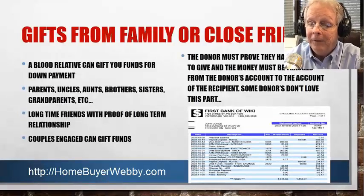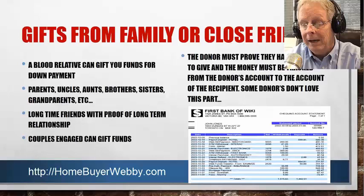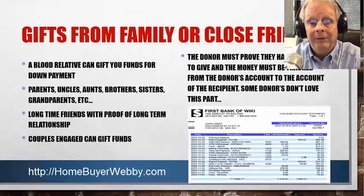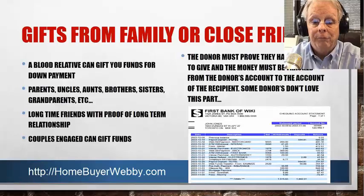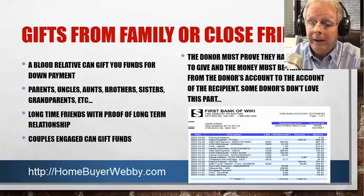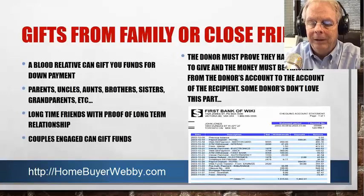You can get gifts from family or close friends. Now, a lot of people use this, and the way the rules are written for FHA and conventional loans, and VA for that matter too, is a blood relative can gift you funds for the down payment or even the closing cost. And that includes parents, uncles, aunts, brothers, sisters, grandparents, and any other relations that I might not have listed there. If they're blood relatives, they're capable. When I say capable, it's okay for the FHA or conventional people to do that.